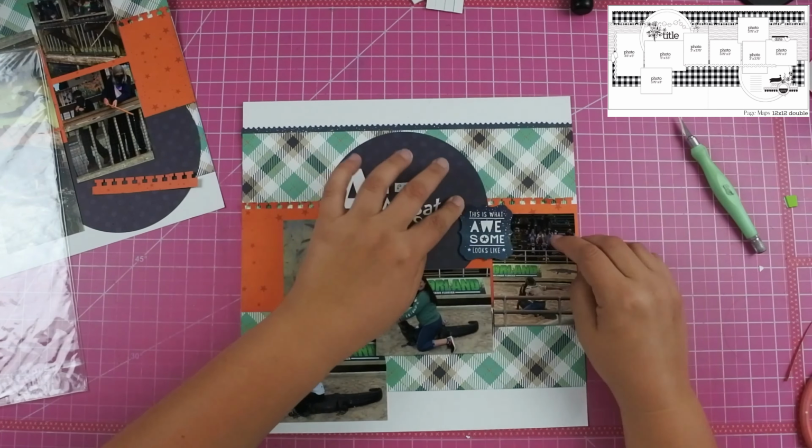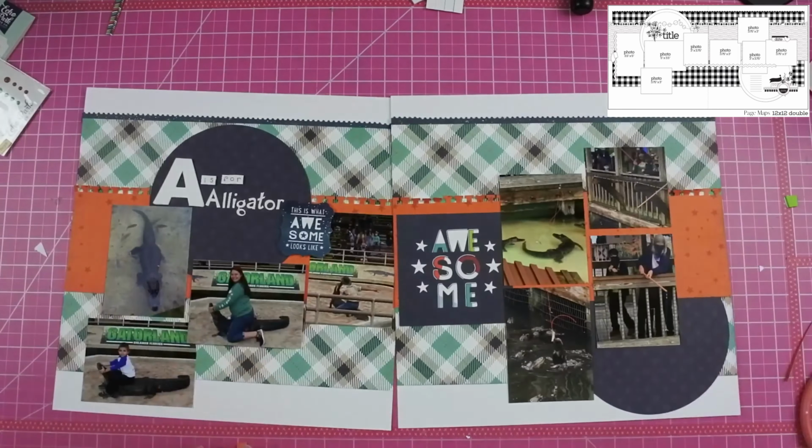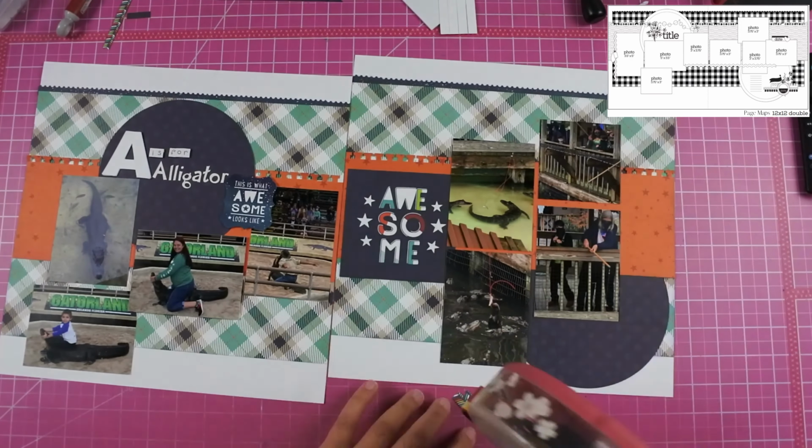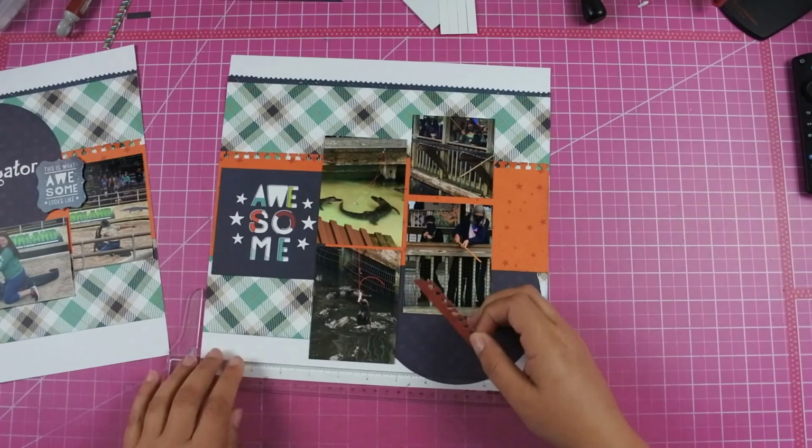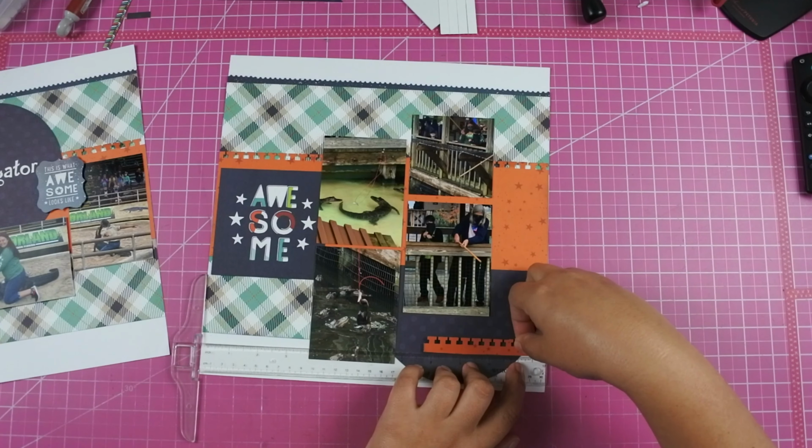So my title is A is for Alligator, which I think is very funny, because I saw it online in another layout when I was searching for alligator layouts, and this one is what came up, and I was like, that's kind of cool. I'm going to use that.